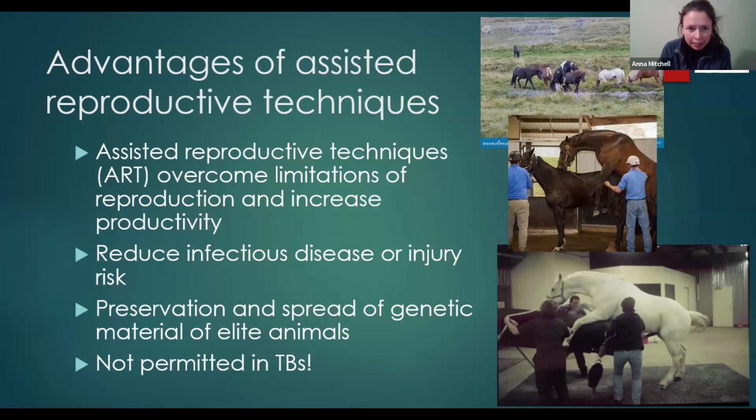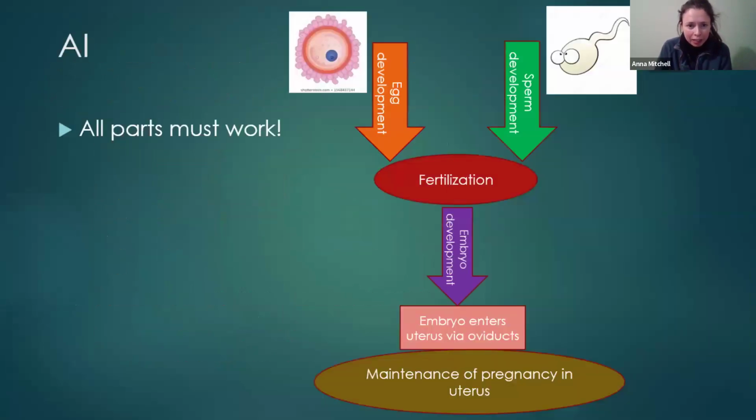So if we move on, Harry. If we think about artificial insemination, that we've talked about lots, we need a fertile egg and sperm, or oocyte and sperm, to develop. We need them to fertilize in the mare, the embryo to then develop first in the oviducts or the fallopian tubes, and then enter the uterus and maintain pregnancy for the duration of the 11 months, and for the foal to be successfully born. So all that needs to work with AI and natural cover.